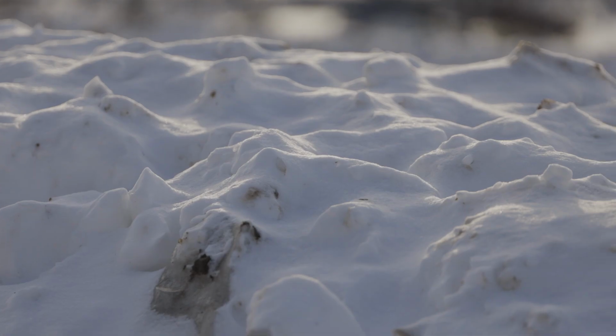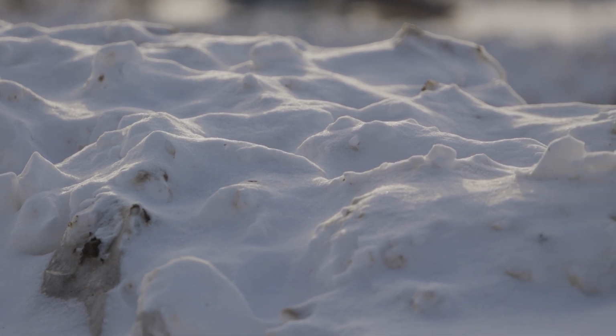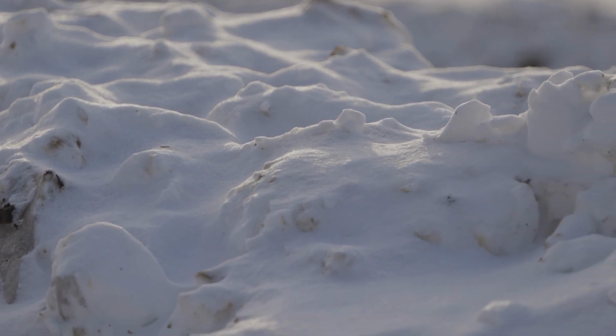So if we don't get good snowpack, the reservoirs don't fill, and farmers and other irrigators can run out of water much earlier than normal. It's critical. Those reservoir systems are critical to Idaho agriculture.